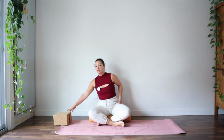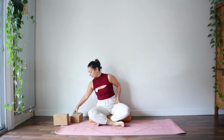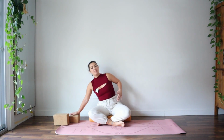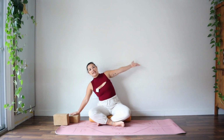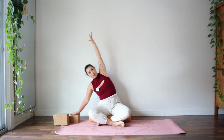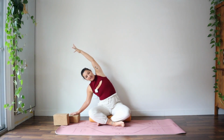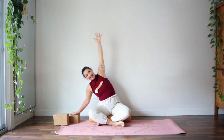Coming to center. If you have a yoga block, you can place it down onto the ground next to you. If you don't, just place the hand down. We're just going to focus on keeping the sit bones connected down on your cushion or on your mat, and then reach the opposite arm up overhead, lengthening through that side body. See if you can take a deep inhale through the sides. Exhale, let it go. Good, one more time. Let it go. Inhale, come up.